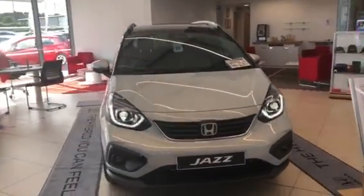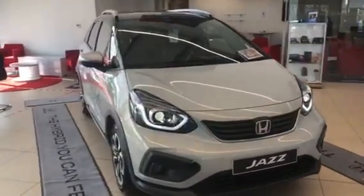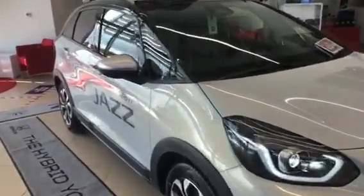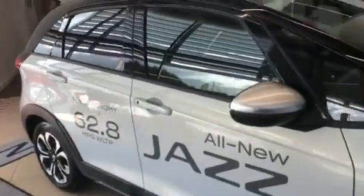This afternoon I want to show you the all-new Jazz Crosstar. It's a fabulous new model from Honda, which incorporates a very clean 1.5 hybrid engine.